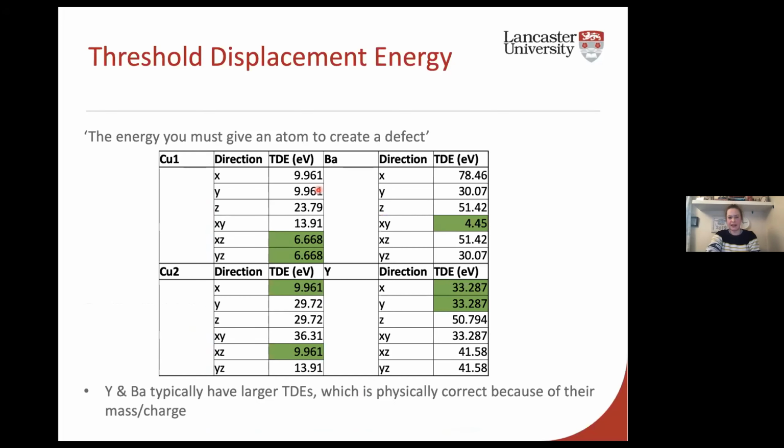So which one was that? That was the copper one in the Y direction, so that's here. And you can see that I've tested each type of atom site in each of the directions. Now, ideally, this would be a much larger, statistically significant study. I would do every degree of angle, and I would do them multiple times. But this is what I've had time to do at this point. I'll look to expand this. In green, I've put the lowest threshold displacement energies there. So these are the thresholds and the directions in which they occur.